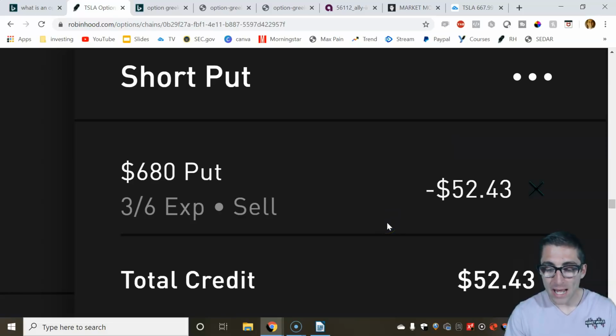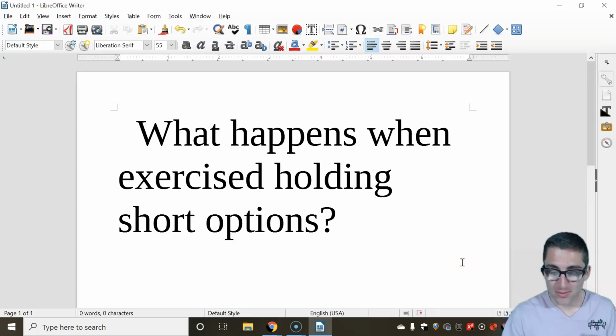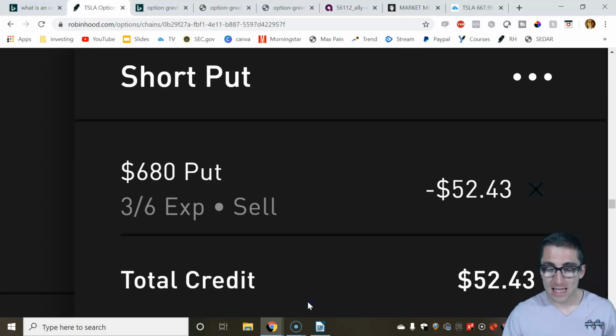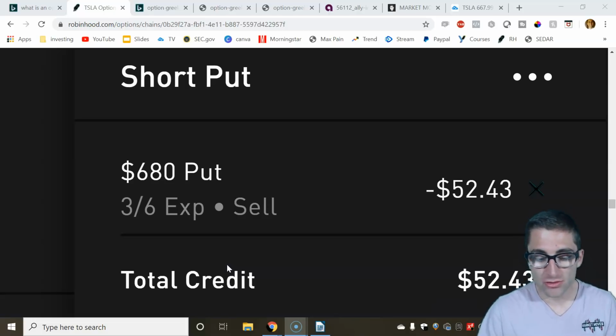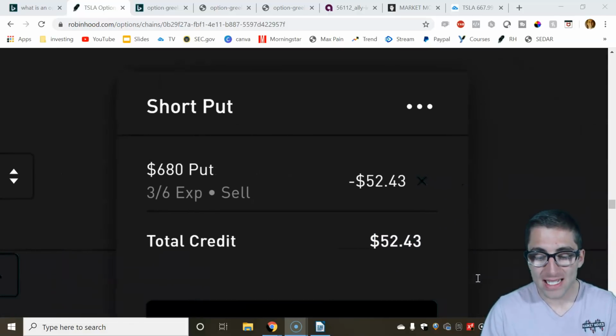So what happens when you get exercised? More specifically, what happens when you get exercised holding short options? In that example I just gave you, if someone on the other side exercised this option, they were holding it long, they will be selling you shares of Tesla at 680. So you have to buy those shares at 680. Again, that's 68 grand when you were trying to make $5,000 selling this option. It's a pretty steep price to pay if you don't have that money in your account.